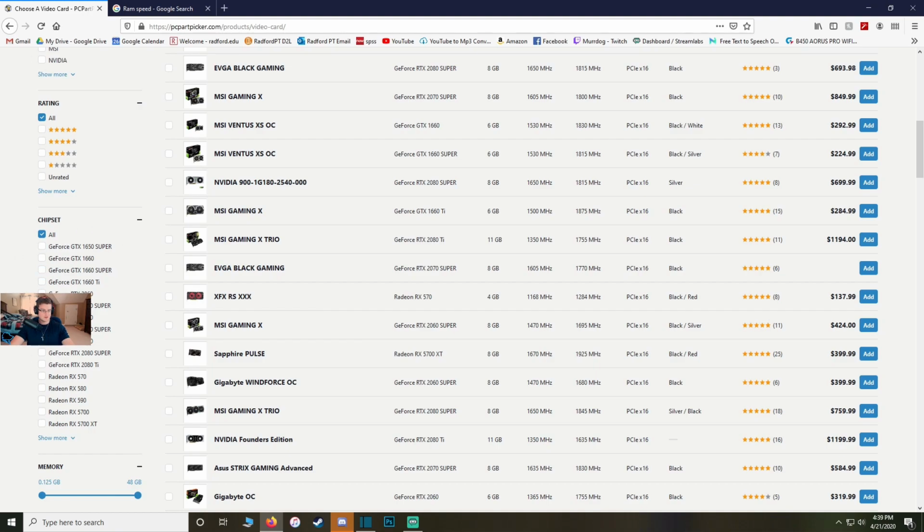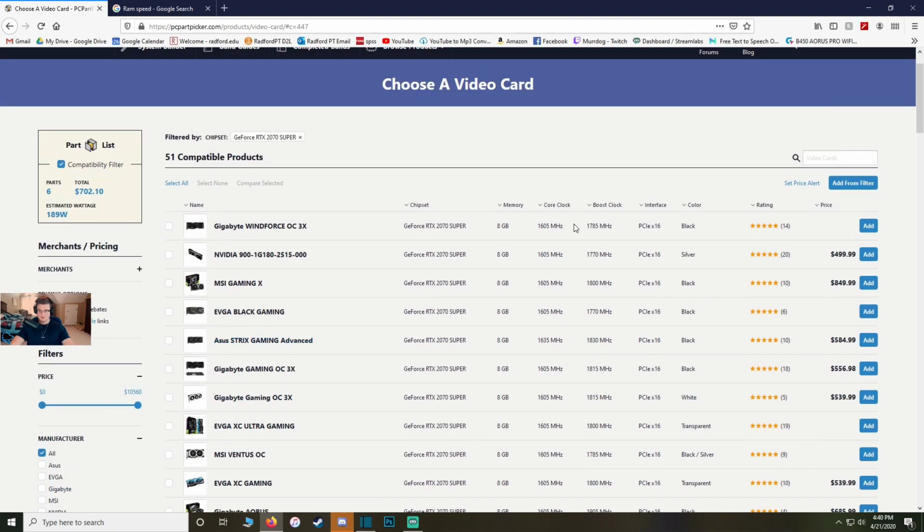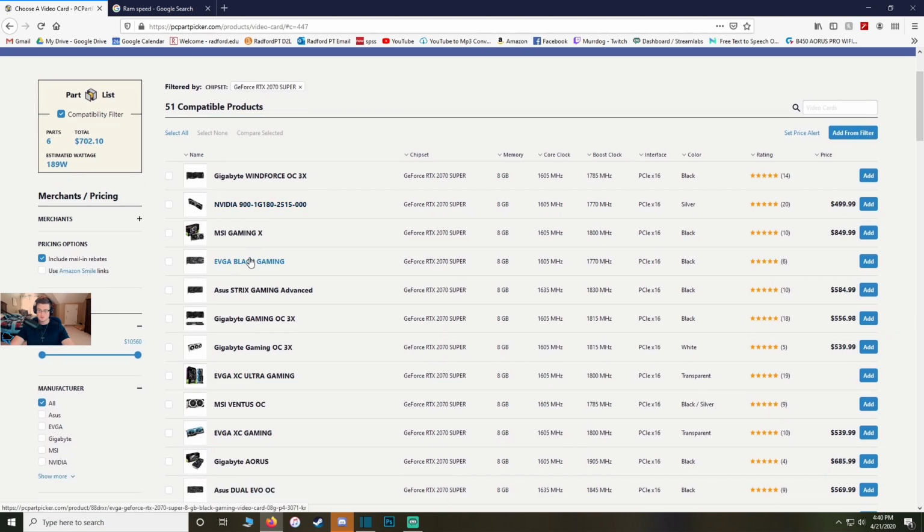So we can go down here and we can do 2070 Super and see what we have. I think this is the initial one that you had put on here. So there's the Nvidia one. Nvidia stock cards are usually known to run a little hot. I'm not entirely sure about the RTX series. So let's look for something a little bit more reasonable.